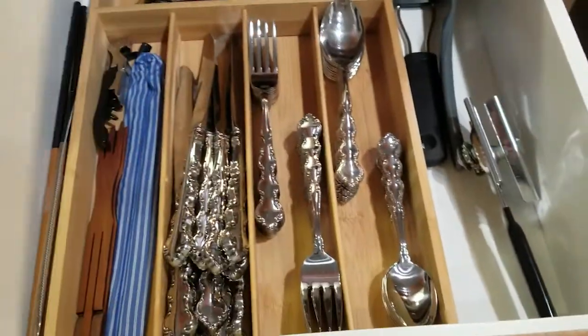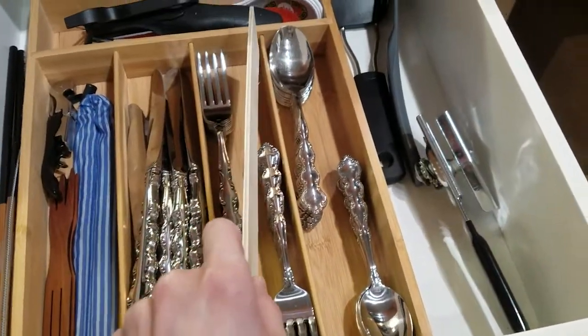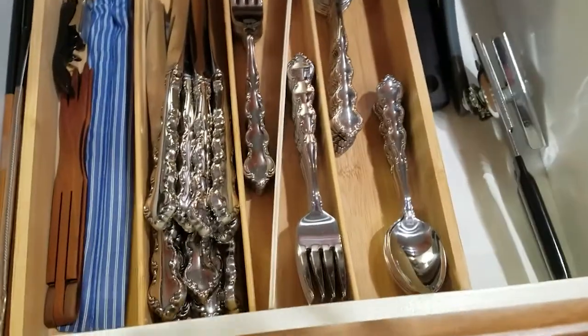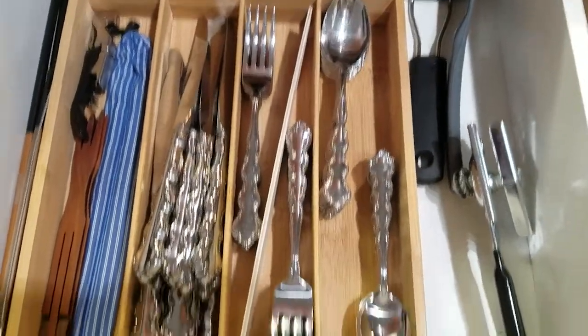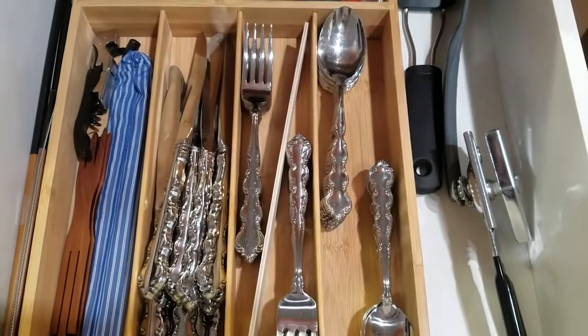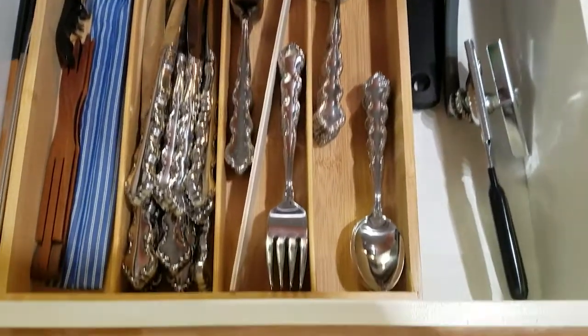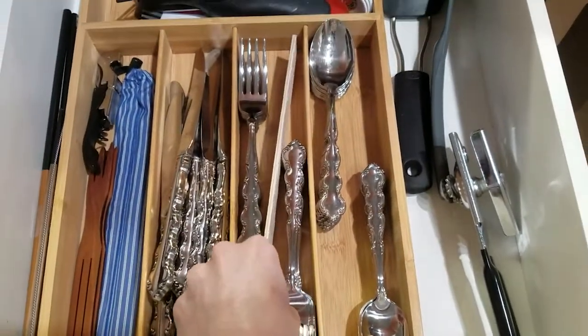Our old utensil bamboo tray had something like this to separate these utensils. This one's not quite long enough. Scott is going to get a longer one at the hardware store at some point. But I guess they kind of fit-ish, so I'm just going to leave these here for now.